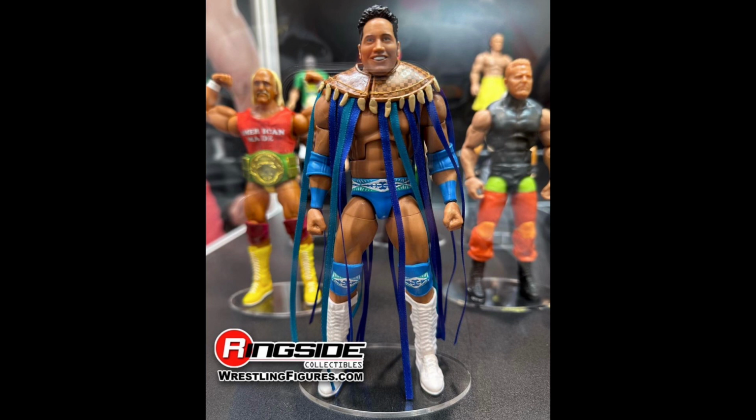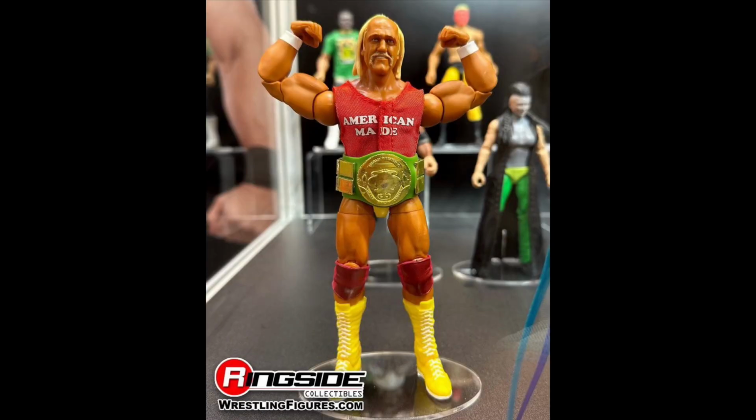Getting into another figure that was on display that was all fixed up, it's this Hulk Hogan. We just got the Coliseum Hulk Hogan, which I still might pick up, because I'm pretty much picking up all the Hulk Hogans. But with this one, you get the green WWF Championship. I believe this is when he beat Iron Sheik. I believe this is the championship that he had.